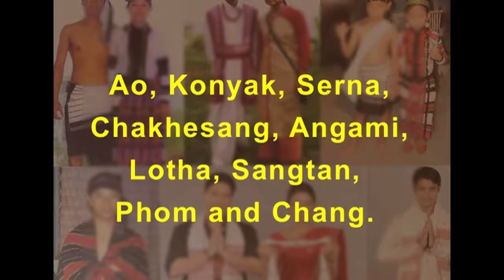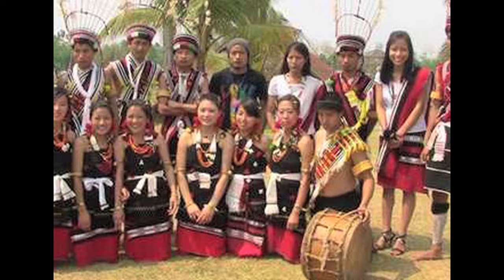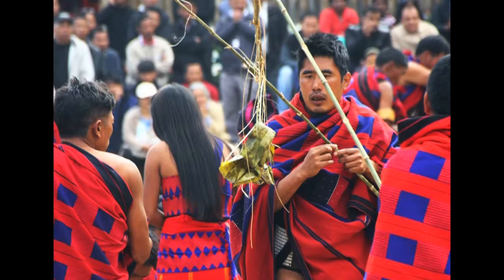In order of population, the major Naga tribes are Ao, Konyak, Sema, Chakhesang, Angami, Lotha, Sangtam, Pochury and Chang. The traditional dress patterns among the different tribes like Angami, Chakhesang, Zeliangrong and Hengma are almost the same, though there are variations in the mode of wearing the dress. Costume of Nagaland includes various types of shawls. For instance, the ornate warrior celebrating shawl called Sungkotepsu is characteristic of the Ao clan.